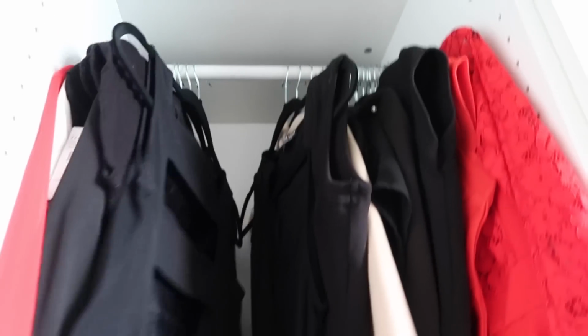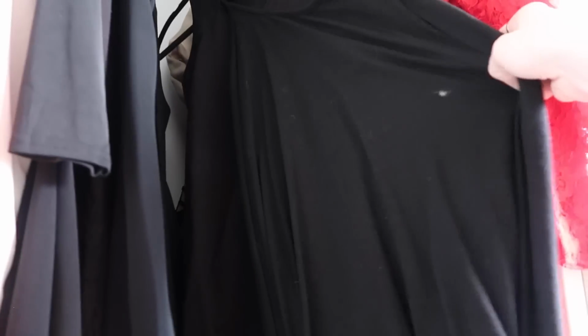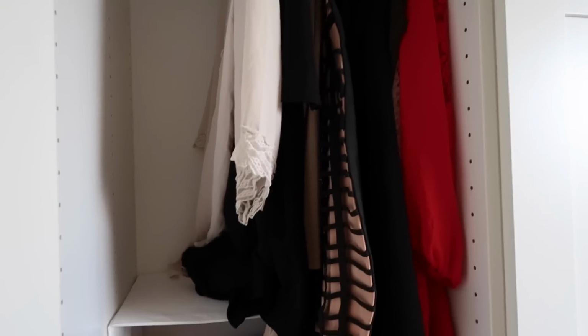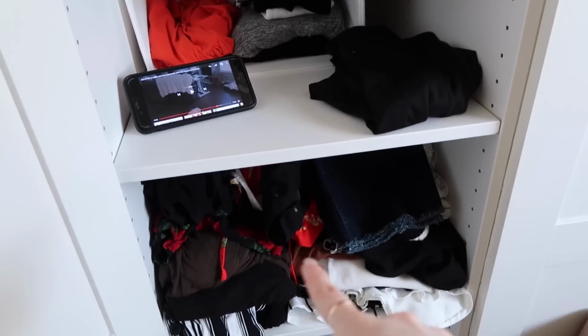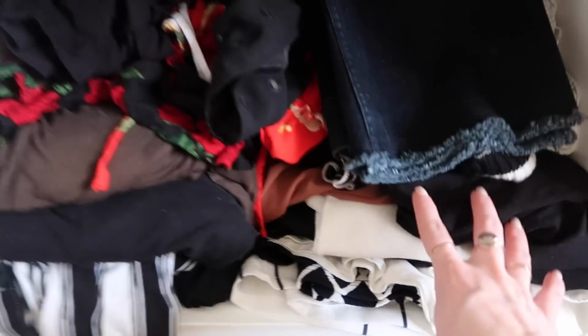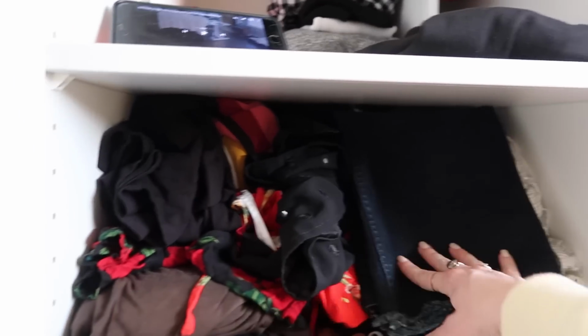Does someone need this many black dresses? I don't know. But I feel attached to all these. Okay, so I got this top part more cleared out. These are all like nice dresses. I think there's also some back here though that I'll be hanging up there. And then I got rid of a lot of stuff right there. This is a black skirt and I have my other skirts down here, so I need to put all those in one place.